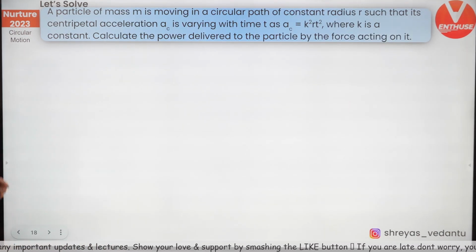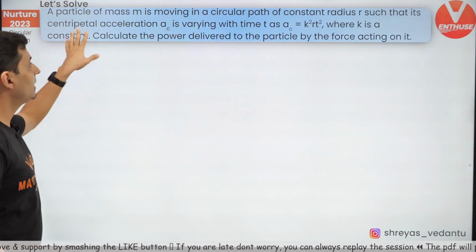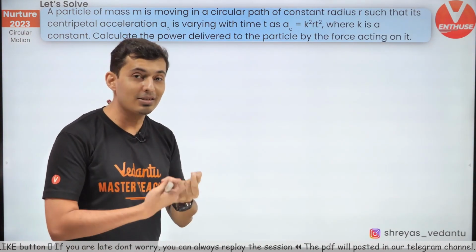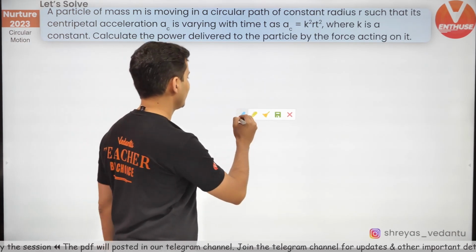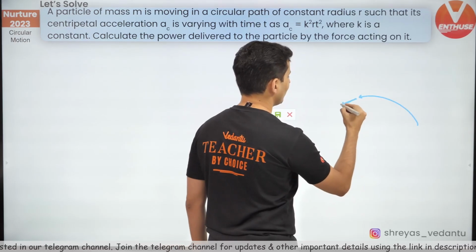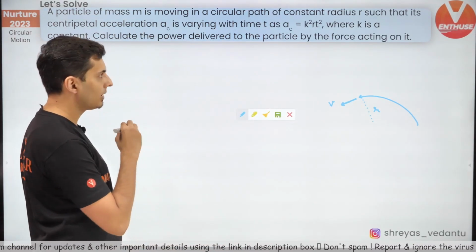Okay, so we have a particle of mass m, moving in a circular path of constant radius r, such that the centripetal acceleration is varying with time. Interesting. The centripetal acceleration's magnitude itself is varying with time. K is a constant. Find out the power which is delivered to the particle by the force acting on it. Very, very interesting. Let's think. So we have a particle going in a circular path. Obviously it will have some speed, correct? And it also has some radius, like mentioned over here. Question is, find the power.